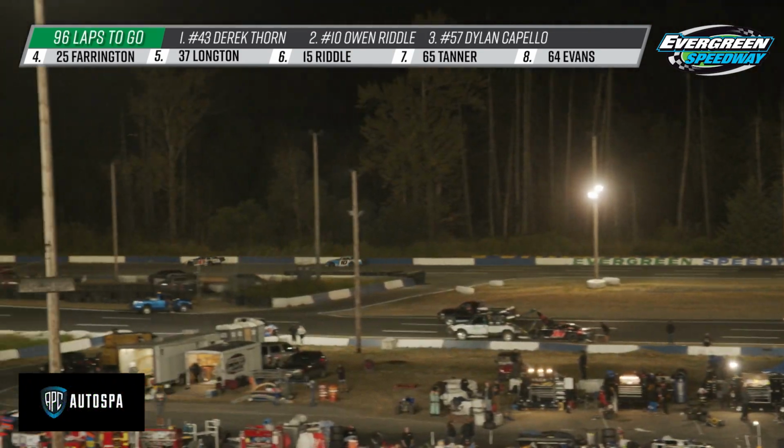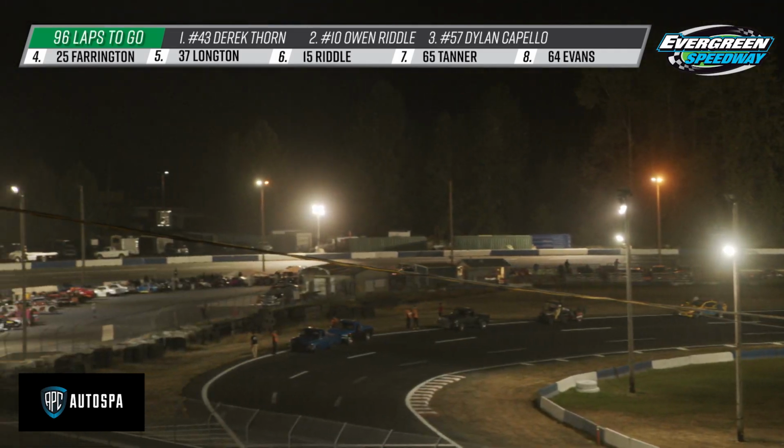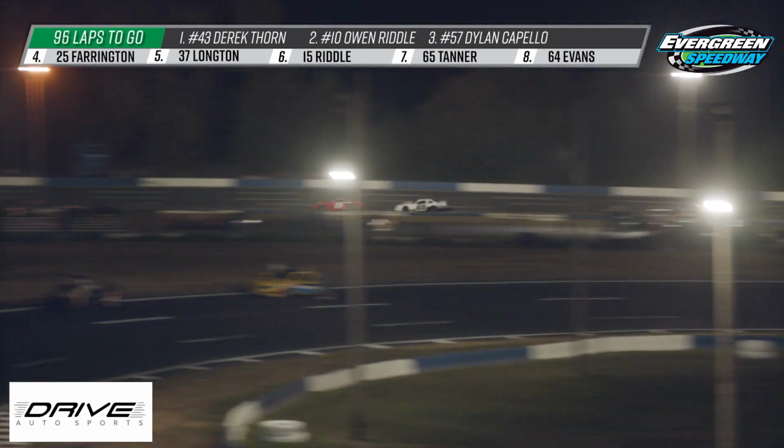One thing about Evergreen Speedway is there's no certain lap count for them to throw a caution. They just let the race run out, minus a halfway break. So it's not like some other big money races you see where every 50 laps they throw a caution, a bunch of people back up.